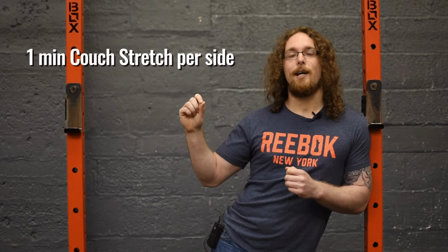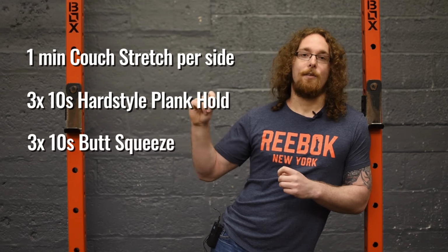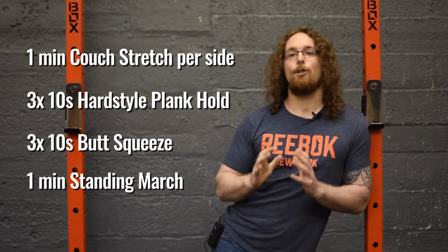Again, we're going to be doing this 4 times per day. So it's 1 minute each leg couch stretch, then your 3 sets of 10 in the plank and 3 sets of 10 seconds in the butt squeeze, and then your standing march for 1 minute. It is dead easy to fit this in. Don't make a big deal out of it.